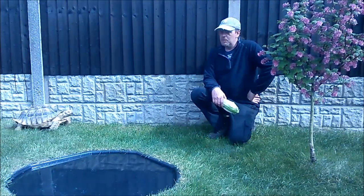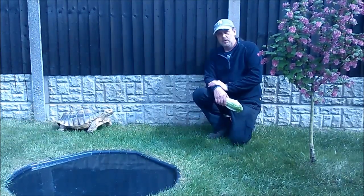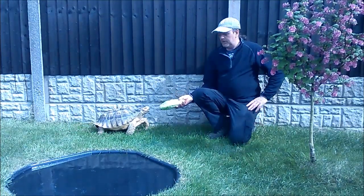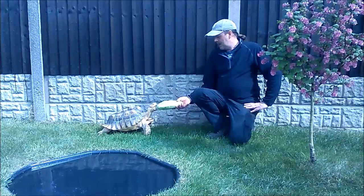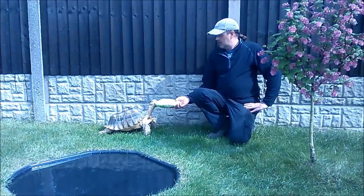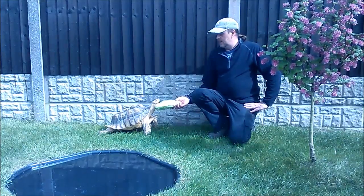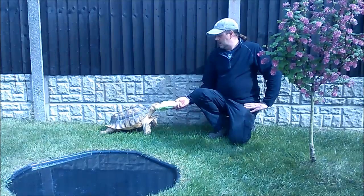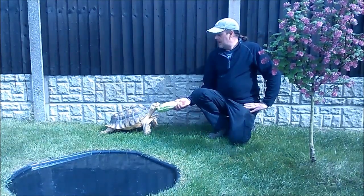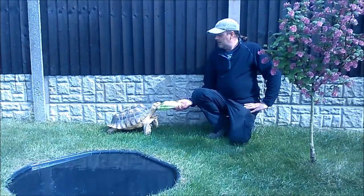I don't know if you can see, but just coming into shot, people have been asking how he is. The sun's been out, so finally Kain's outside. We've got a lettuce here for him to start chomping on. If you don't know what Kain is, he's an African spurred tortoise, so that's a sulcata. He's about 13. I got him in 2007, so he's 13 this year. So yeah, he's doing fine. He likes being outside.